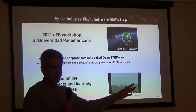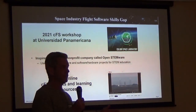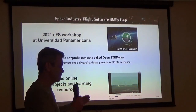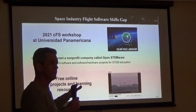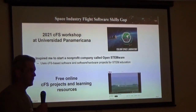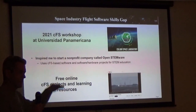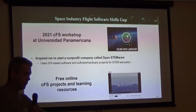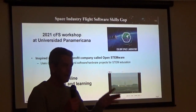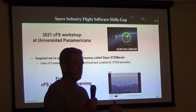So I was fortunate enough to go in 2021. My daughter happened to be in Mexico, and a team I met online was using the cFS for their CubeSat. So I managed to go down and do an in-person workshop with this group. What impressed upon me was that in the middle of the workshop they stopped it, and the campus president, the university has multiple campuses, came into the classroom and said, I just want to thank you, because you're building, this is a national thing for us.